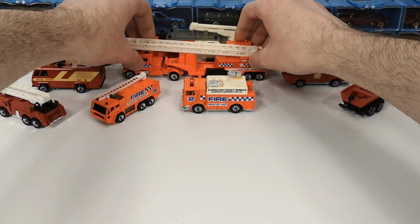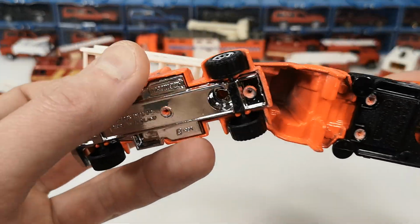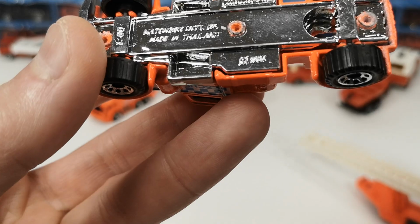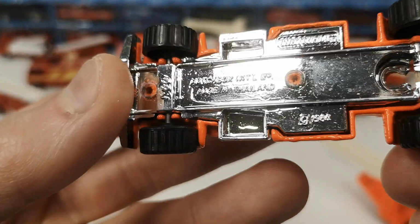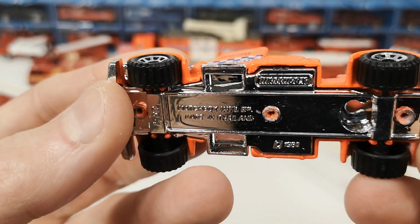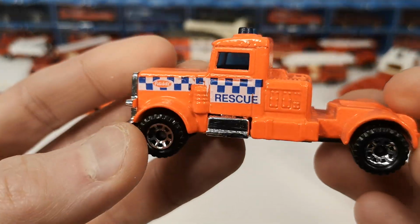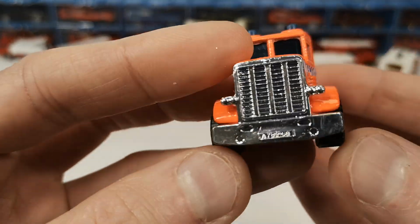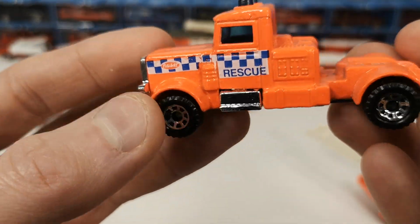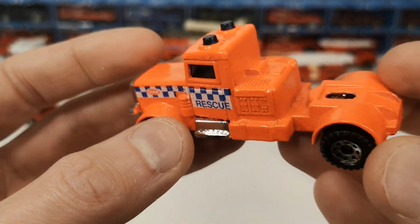And now we got these Convoys. So 1994 copyright it says here, but that doesn't mean much. For this particular release at least, made in Thailand. So I'm guessing this is a Peterbilt. So it's got the chrome base, chrome front end. Blue window piece again.